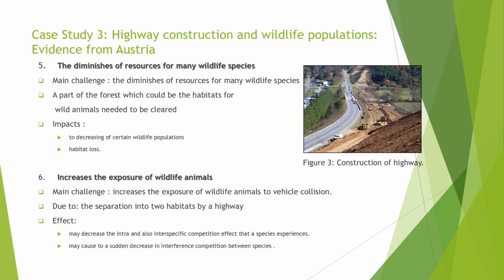In order to construct a highway, which is really important to connect places and be accessible by vehicle for people to go from one place to another, certain parts of forest which could be habitats for wild animals need to be cleared for the construction path, as shown in figure 3. Thus, this may impact the decrease of certain wildlife populations and also cause habitat loss.